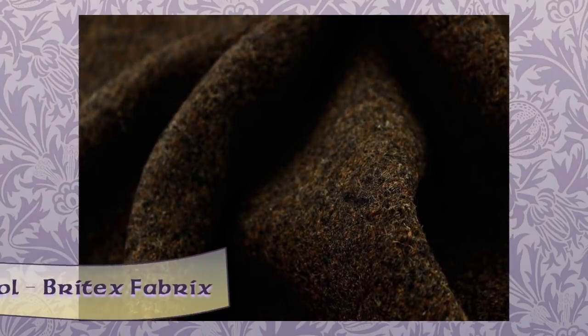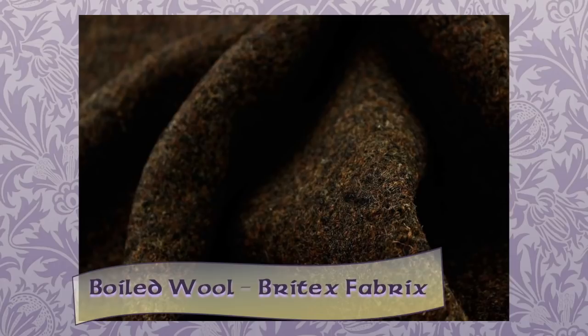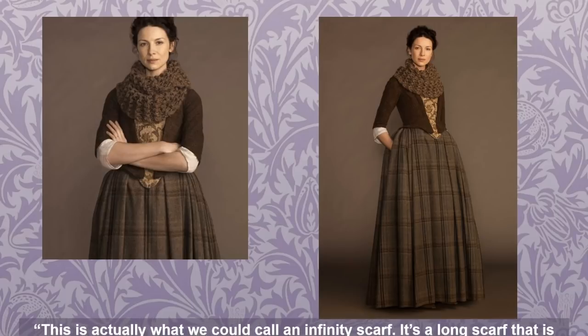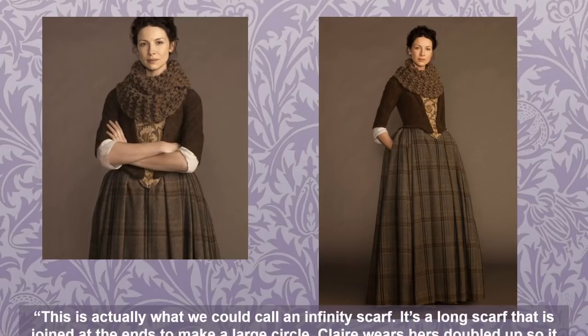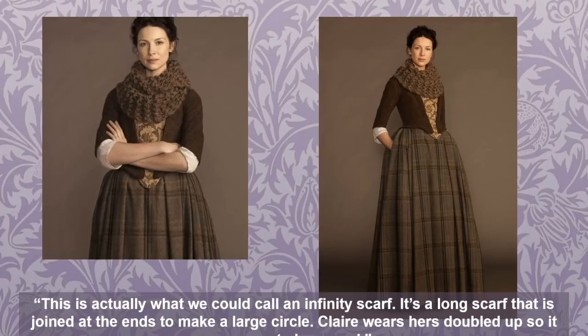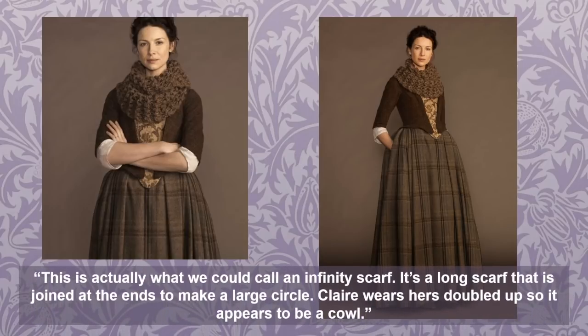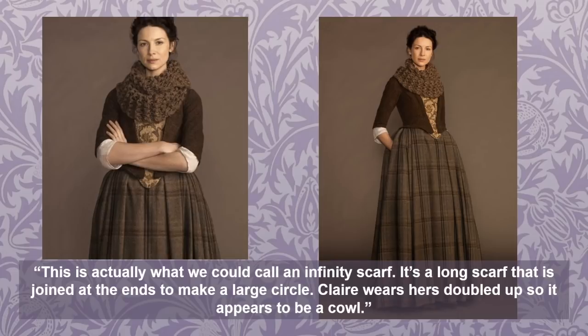Here's 100% boiled wool fabric in heathered coffee bean brown from Burdick's fabric that would work nicely. Here's a studio shot with another cowl that, according to Sandy, is the most popular item from season 1. Sandy says this is actually what we would call an infinity scarf. It's a long scarf that is joined at the ends to make a large circle. Claire wears hers doubled up, so it appears to be a cowl.